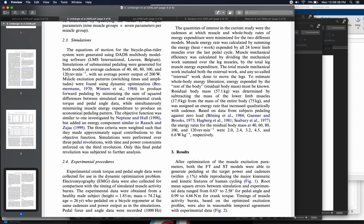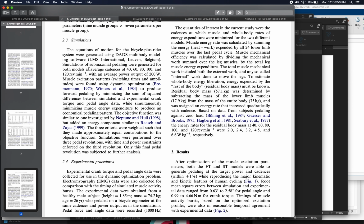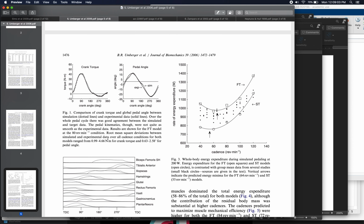Okay. They then used the computer model here to simulate pedaling at those same five pedaling rates, 40 up to 120 rotations per minute, and optimized the muscle excitations on the model to track the pedaling, the crank angle and crank torque data. And so that looked something like figure 1 down here. This is an example of the measured crank torque data on the left and the crank angle data on the right for the 80 RPM condition.